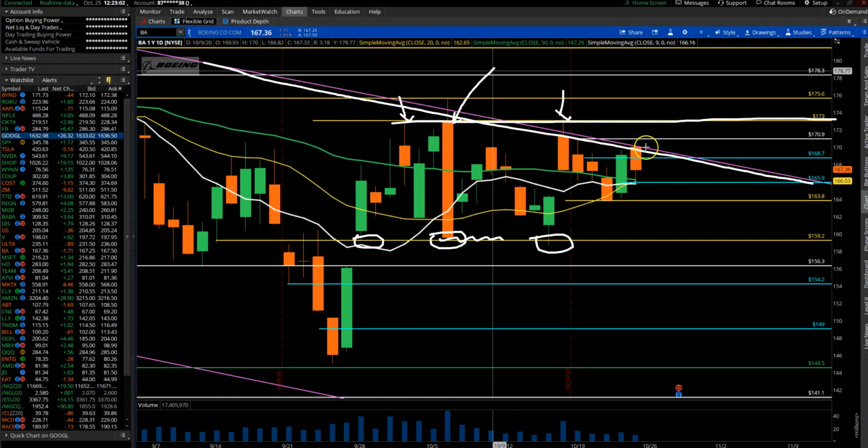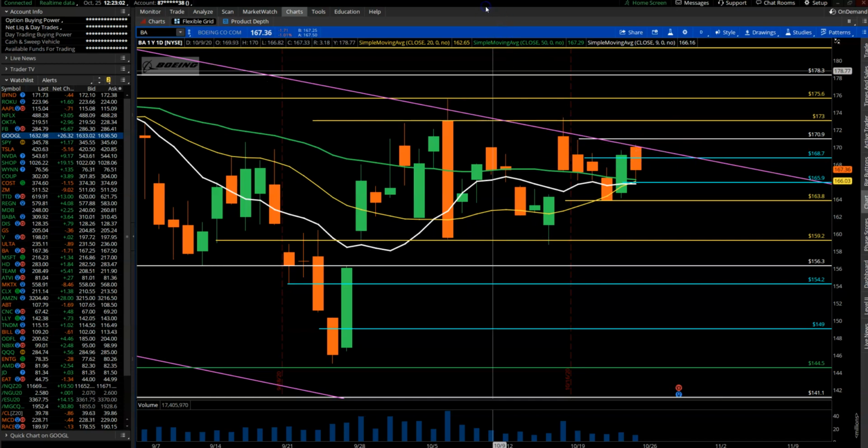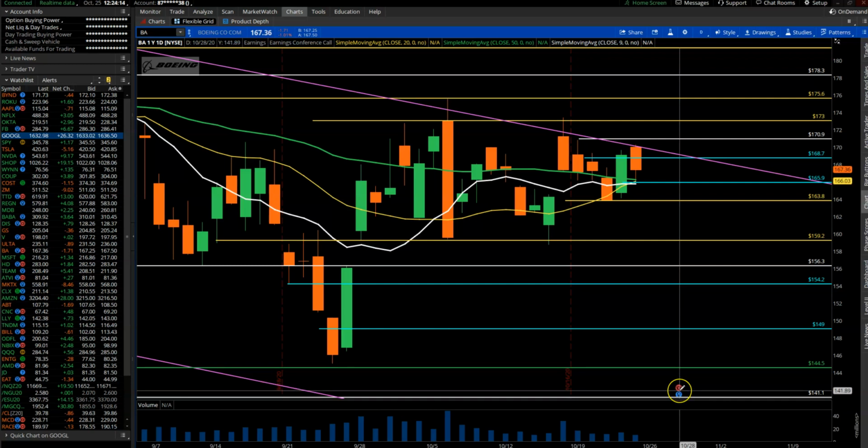So look for that move above 171, I would say, as that is the first short-term resistance to overcome for this price. If we move above that, look for the momentum and volume, and this can be a really nice break to the upside. That can be a good sign. And the earnings are, I believe, end of day on October 28th. So a lot of action coming up this week.